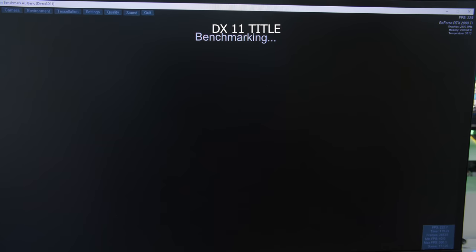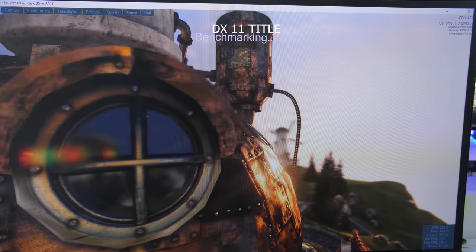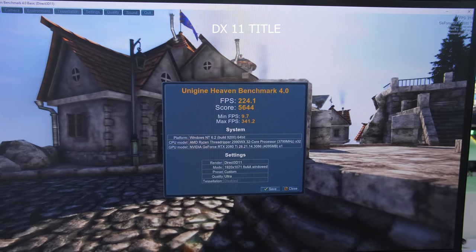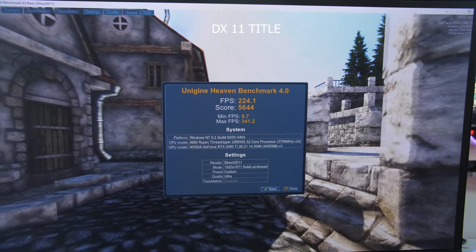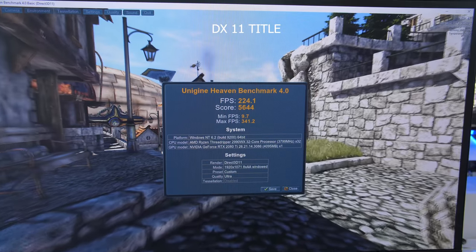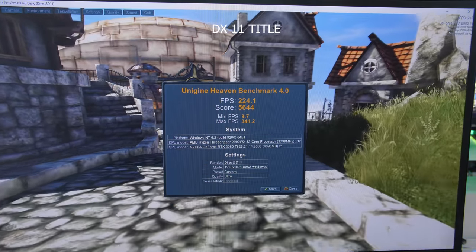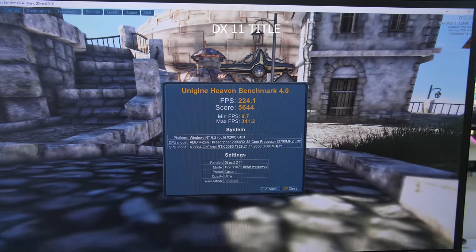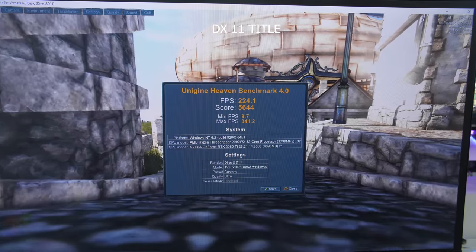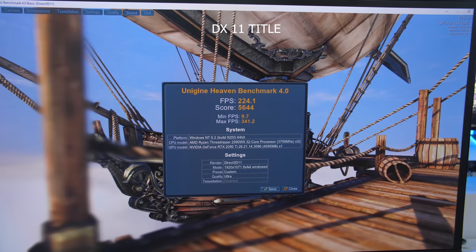For our final test, we maxed out Heaven Benchmark and we ended up achieving a pretty good score, 5,644 with an average FPS of 224.1. The minimum and maximum FPS does not really matter, but as you can see there, we did have everything maxed out with anti-aliasing at the max, ultra quality, and yes, this is a DX11 title.